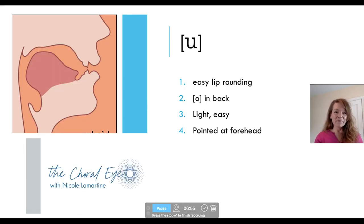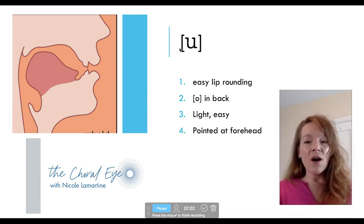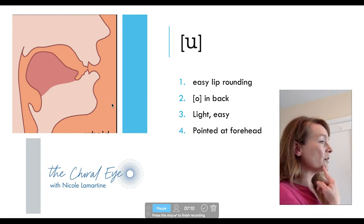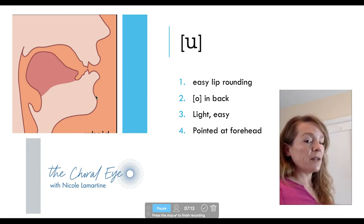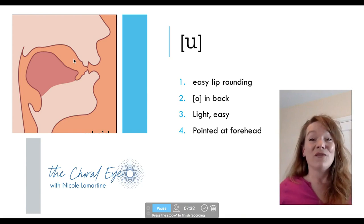in our choral singing. Okay, here is the vowel oo. You'll notice over here on the left-hand side of the slide is a diagram of the side view of the mouth. So you have the chin, you have the teeth, you have the upper lip, the lower lip, and then of course the tongue position. As we go through these vowels, look at the tongue position, because the tongue position creates the shape of this space inside the vocal tract, which then creates what we hear as the vowel.